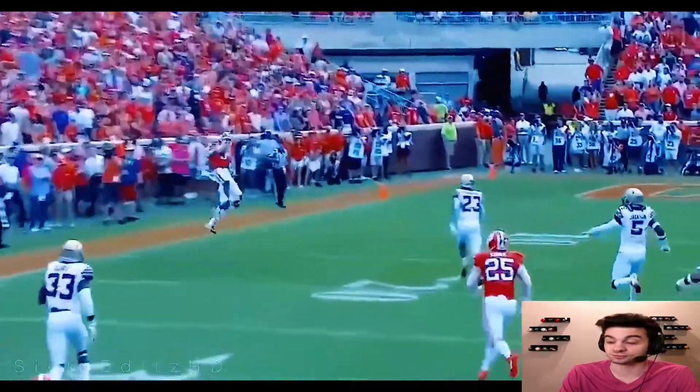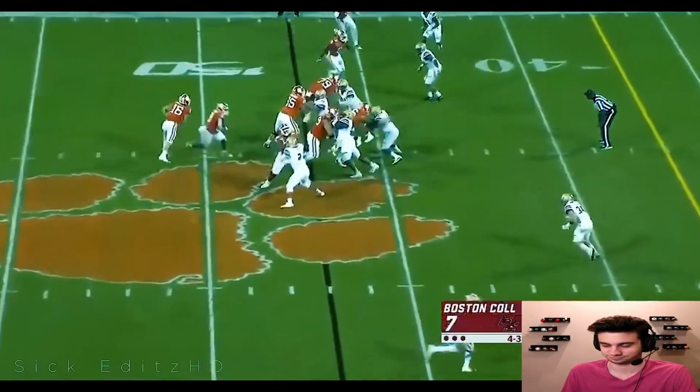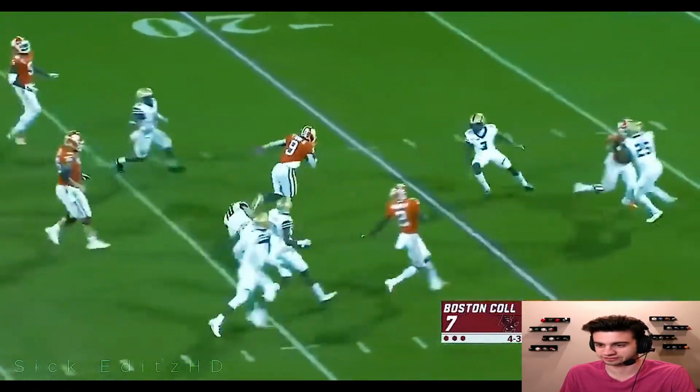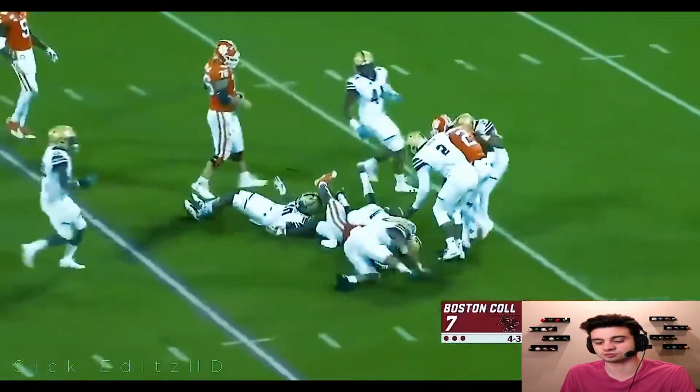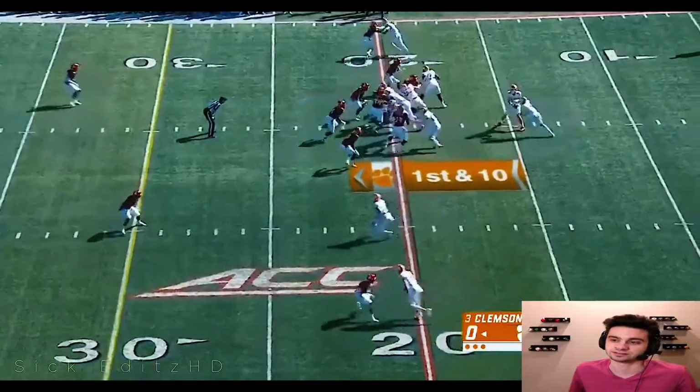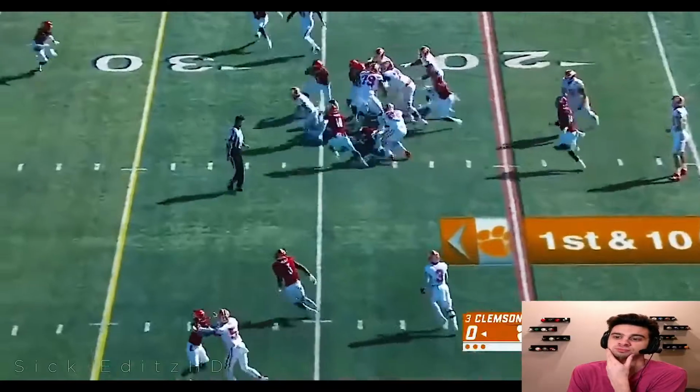Oh, he can throw too. That's fun. Elliott says he can be as good as he wants to be. See, he's just so shifty. Straight ahead. Maybe shifty is the wrong word. I think, to me, it's speed. He just moves really well.